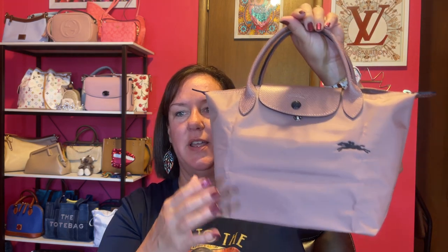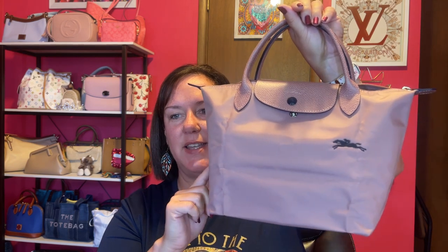So what I did was, the Speedy 25 organizer that I have inserted in here makes it hold up beautifully, and it doesn't flop over. Because of this lightweight material, it just crumbles. And I don't super fill my bags that much, so if you have one of these in the small size, the Louis Vuitton Speedy 25 organizer works. I've tried it and I love it. And I tried it with my newest Longchamp as well.